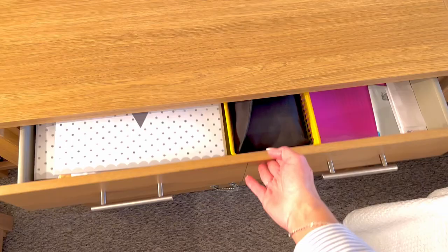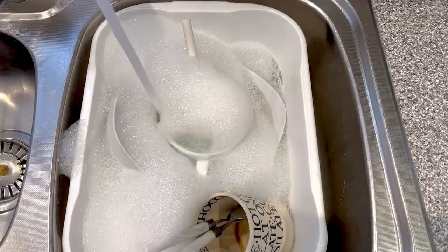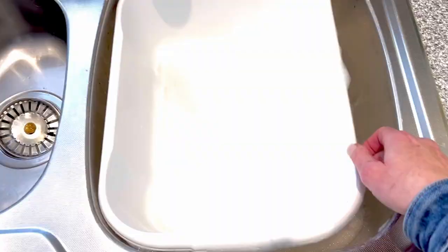And here are 7 tips for people who hate cleaning. Always remove excess mess. Everything should have a home. Don't put off washing the dirty dishes. Keep your cleaning supplies where you will always use them.